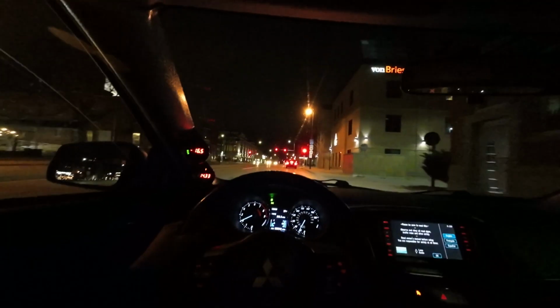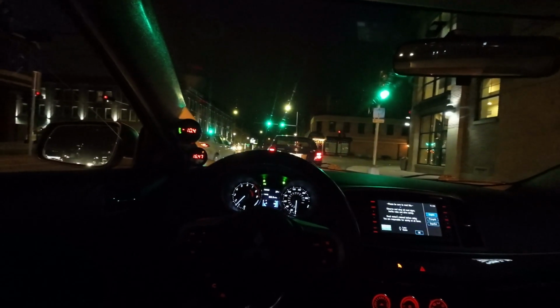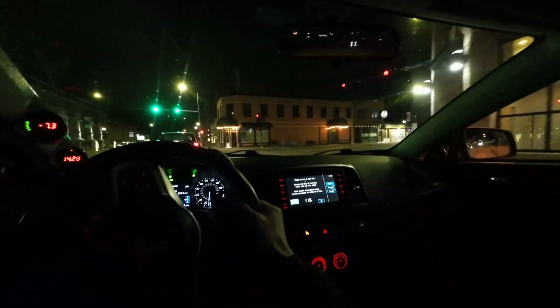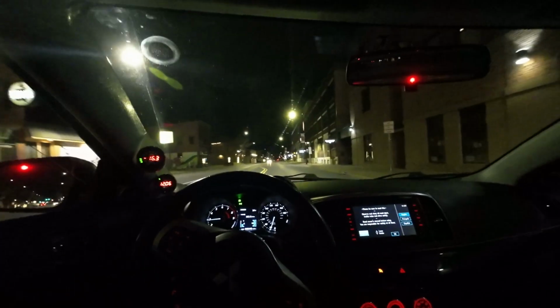So there is no point of going wide open throttle under 4500 RPM since you're not going to get the power that you want. Rather, it will just cause some damage to the motor and the turbo. So just don't go wide open throttle under 4500 RPM.